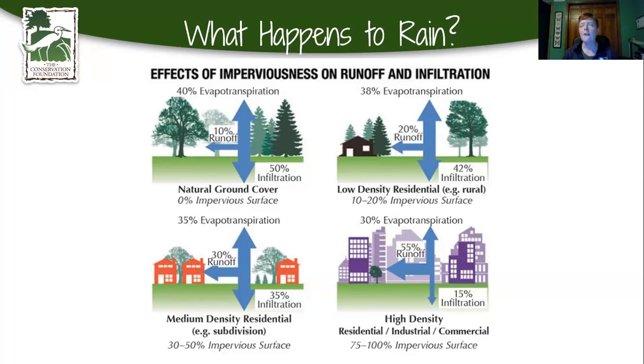So evapotranspiration is just the way that plants get rid of water. Oak trees, by the way, are fabulous at this. If you have oak trees in an area that gets a lot of rain, they will help to move that rain. So swamp white oaks are fantastic at helping to suck up that excess water and put it back up into the atmosphere. But if we look at this graph here, you can see in the top left, natural ground cover. So this means your average forest preserve, all full of trees, open space.